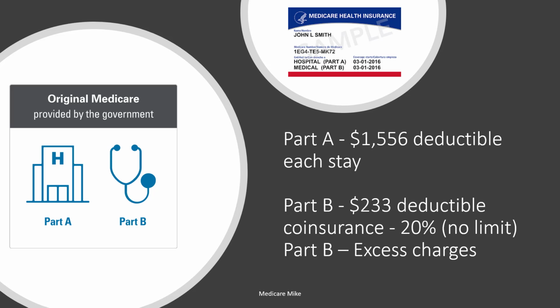So, what does Medicare actually cover? Well, like I said, the original Medicare is made up of those 2 parts. And it's not all that comprehensive. There's some major gaps that need to be filled. So, a few examples are Part A has this deductible of just over $1,500 if you're admitted to the hospital. So, you got to pay that before Medicare kicks in.